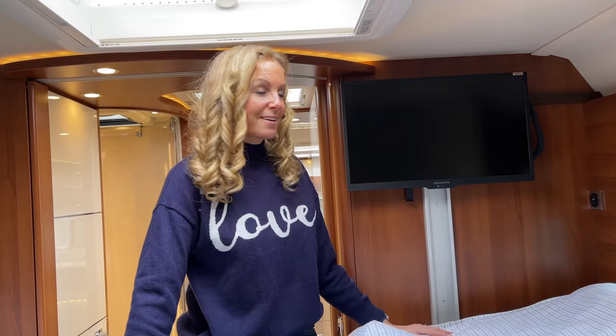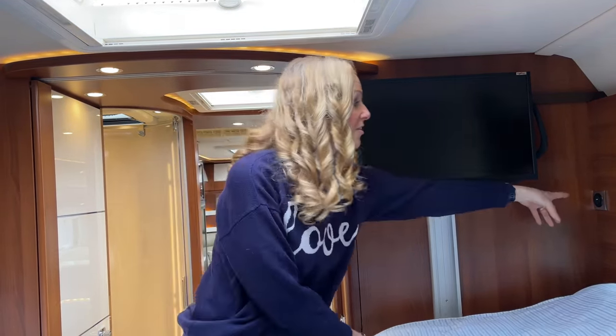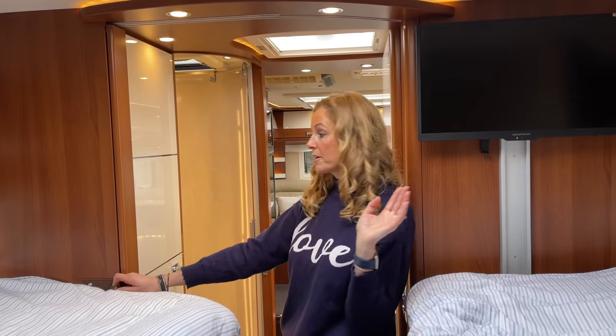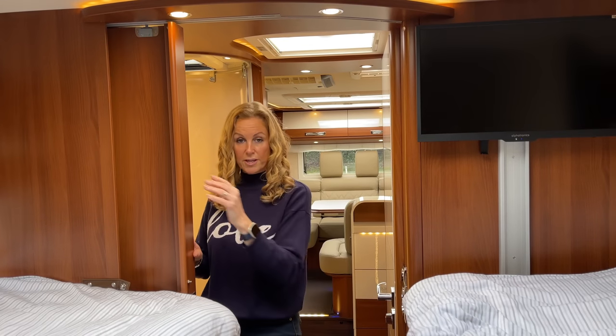So whilst you're in here, the luxury continues. You've got a TV here. You've also got your USB, little storage pockets, perfect. If you want total privacy, if you've got other guests staying and you want to go to bed and don't want to hear the noise, you can actually close it off.